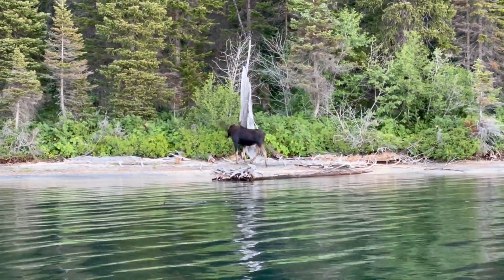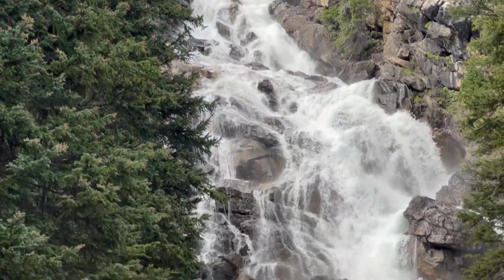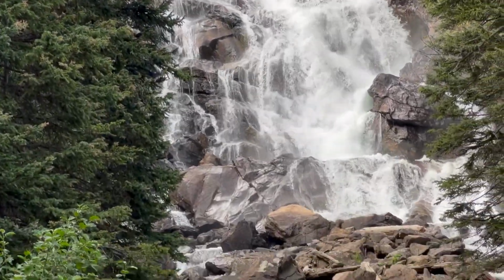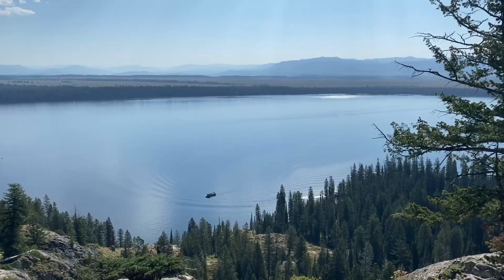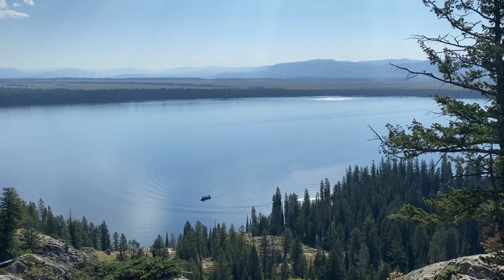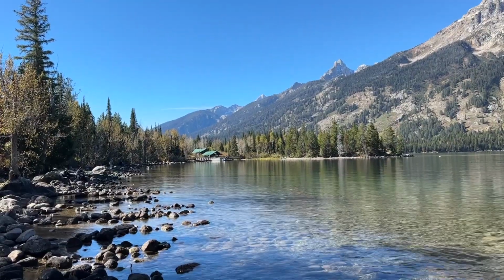It was so cool. And then just that hike up, Hidden Falls is so fun because it really is hidden, and all of a sudden you turn the corner and there it is. It's this really big, pretty waterfall. And then Inspiration Point looking down on the Teton Valley. I mean, just, oh, love it.